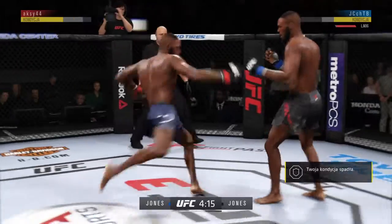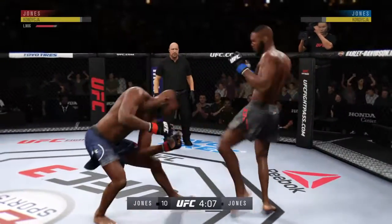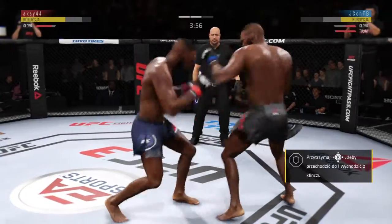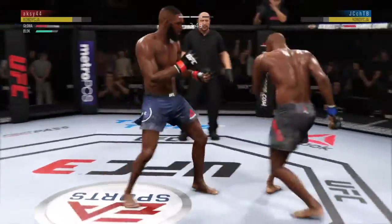Pretty strong leg kick there, Joe, by Jones. Total strikes. Wow, what a powerful leg kick that was. You gotta be careful when you throw the same technique over and over again. Oh! Well, he's playing with fire here, Joe.